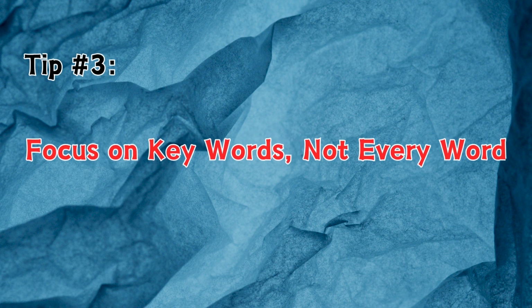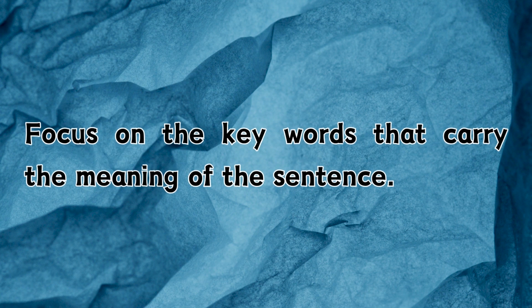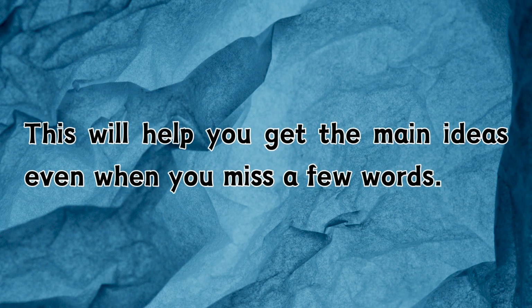Tip number 3. Focus on key words, not every word. You do not need to understand every word. Focus on the key words that carry the meaning of the sentence. This will help you get the main ideas even when you miss a few words.